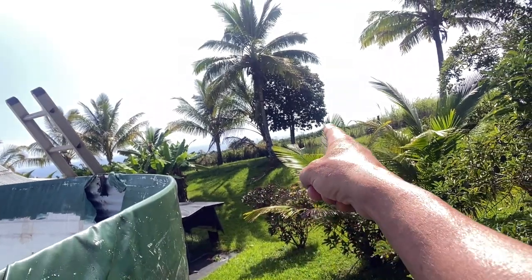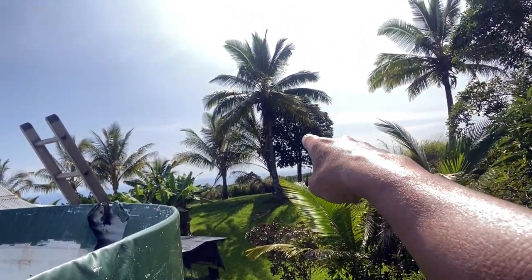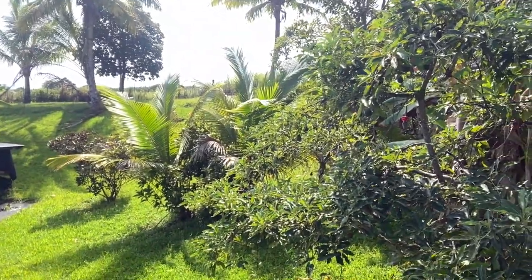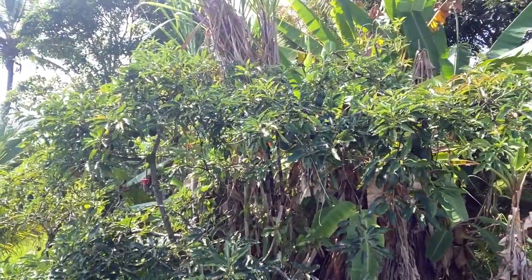And that tree just grew by itself. It was a seed that somebody threw, probably me. And that big tree over there behind the palm tree, that's an avocado tree. Just grew on its own from a seed. You can see, look at those fat avocados in this tree right here. Look at them all.